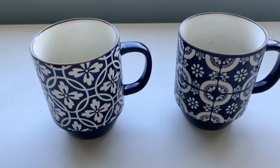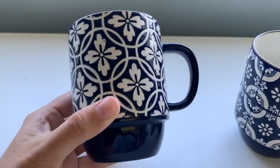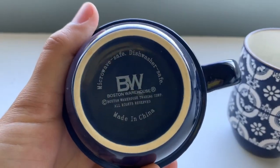Oh my gosh, I love these so much. I am keeping these for myself. I don't usually do a whole lot of navy, but I could not pass these up. They're really, really cute.